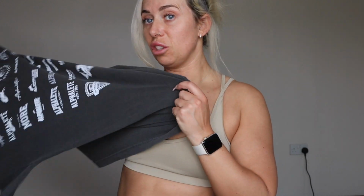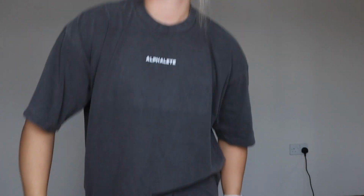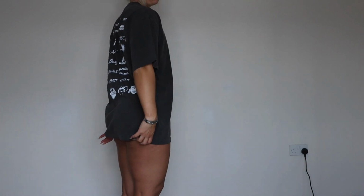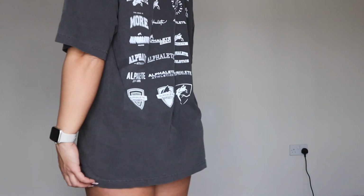I always get all my cotton t-shirts in a size large. I probably would have preferred an extra large, to be honest. One of my Alphaland tops is an extra large and it's massive, but I do really like the way it fits. So this is how the large fits on me. These are unisex. I am about 5'4". So it just covers my bum.